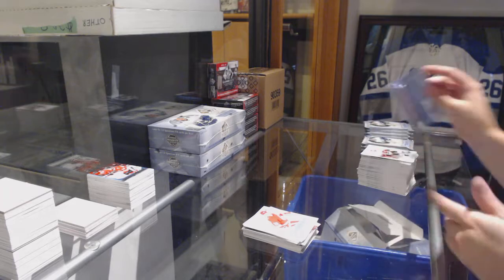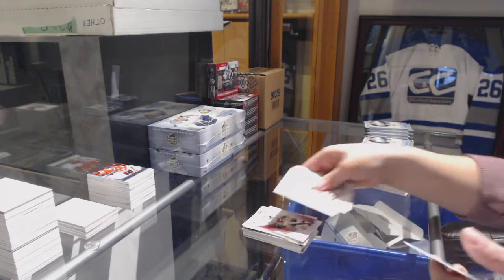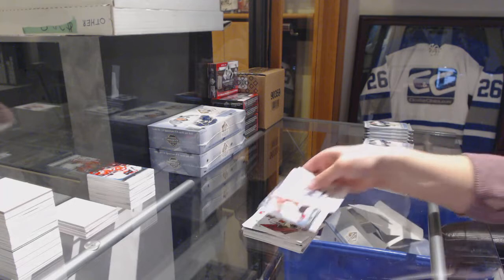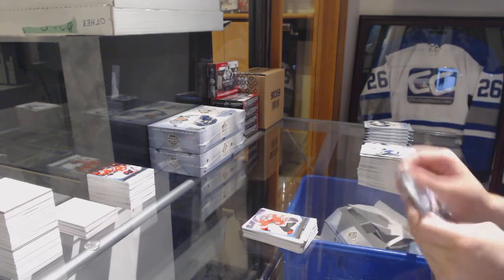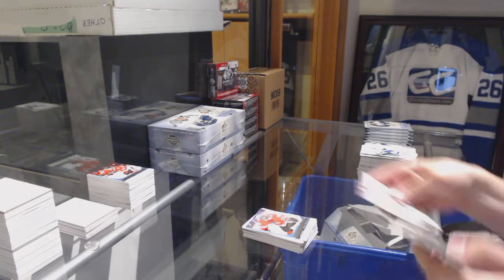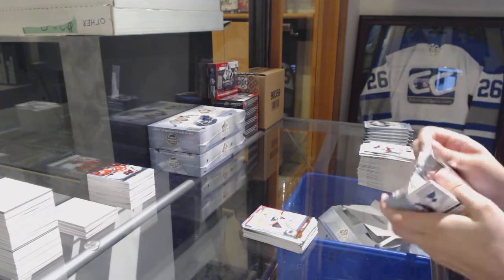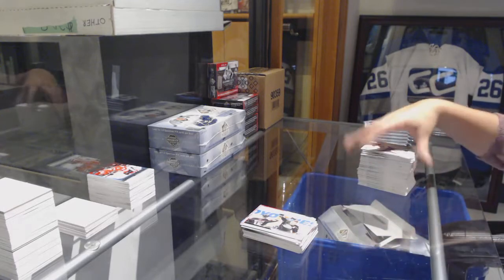Milestones for the Red Wings, Steve Yzerman. Red base for the Flames, Johnny Gaudreau. Young Guns for the Blackhawks, Jeff Glass. Update of Peter Mrazek for the Flyers. Corey Perry Moments for the Ducks.